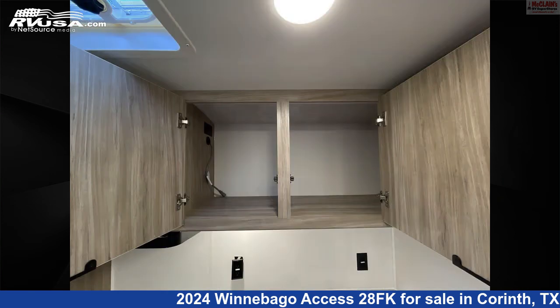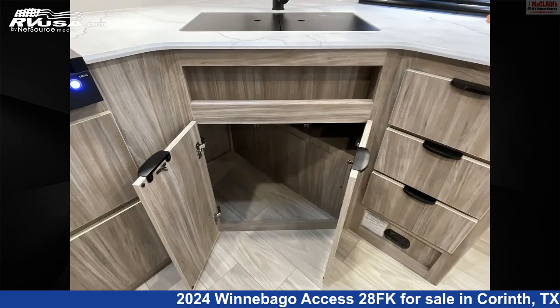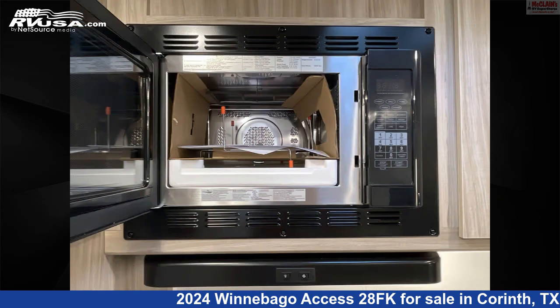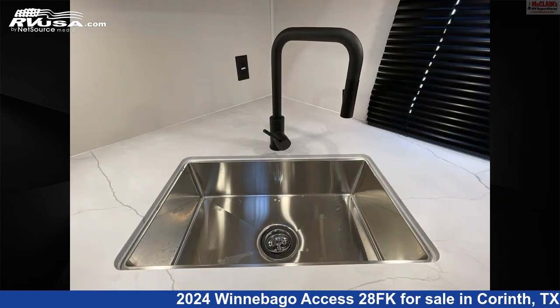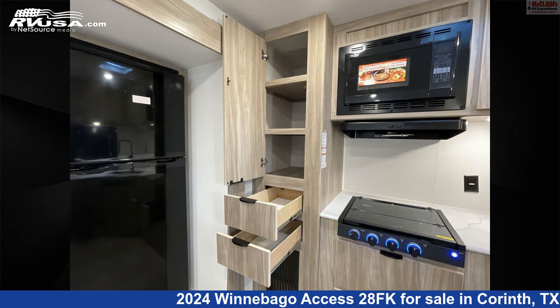This new Winnebago is 32 feet 0 inches in length and features Sleep 6, carbon monoxide detector, auxiliary battery, spare tire kit, oven, microwave, LP detector, stove top burner, skylight, external shower, air conditioning, and 60 gallons fresh water capacity. The floor plan layout of this travel trailer features front kitchen, rear bedroom. The unloaded weight of this 2024 Winnebago Access 28FK is 6,790 pounds.